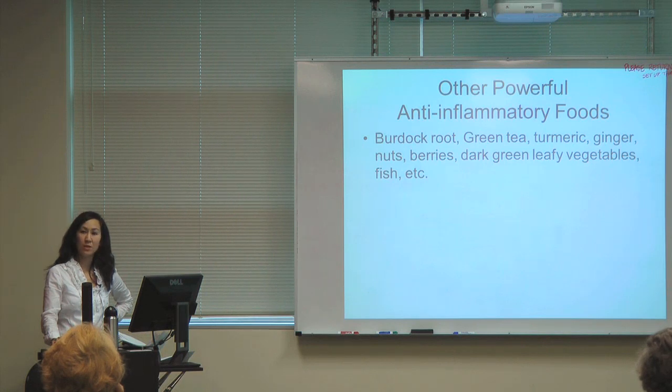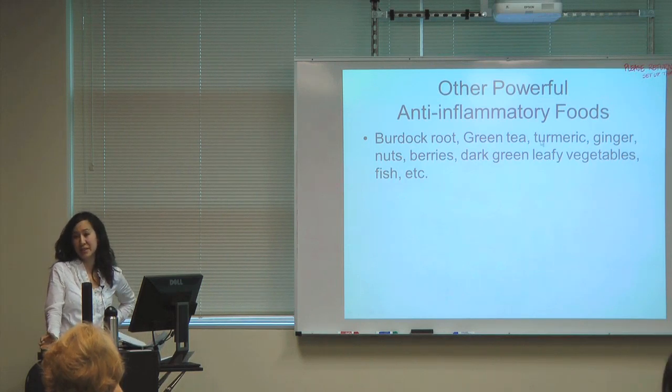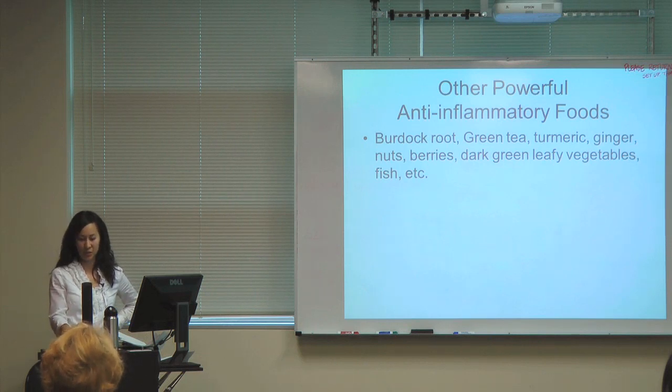Let's see, so question? Do you have to actually eat the root, or could you steep it or make a tea? Yes, you can make a tea out of it too. Okay. Yeah, and actually I usually prescribe it in the form of tea, but just so you know, since we're focusing on foods, it is edible.